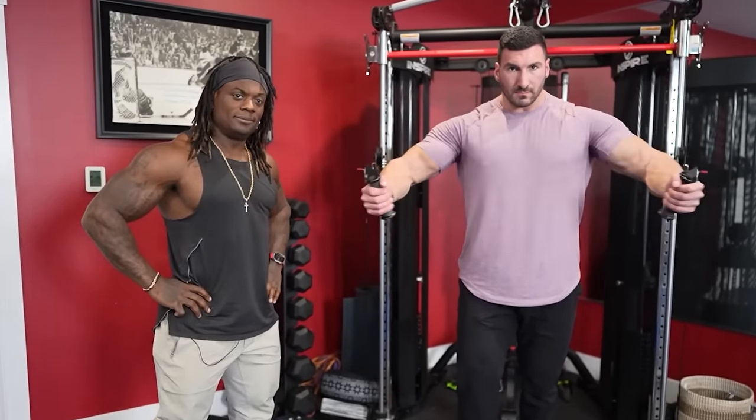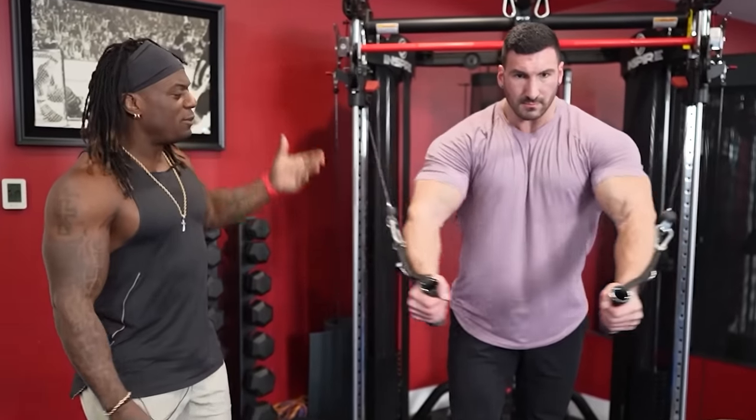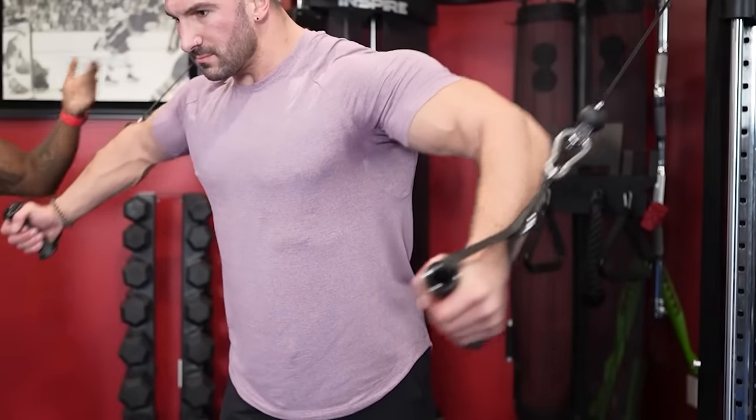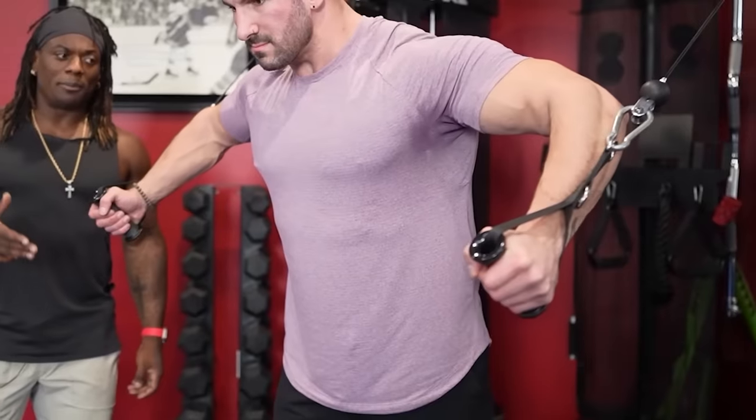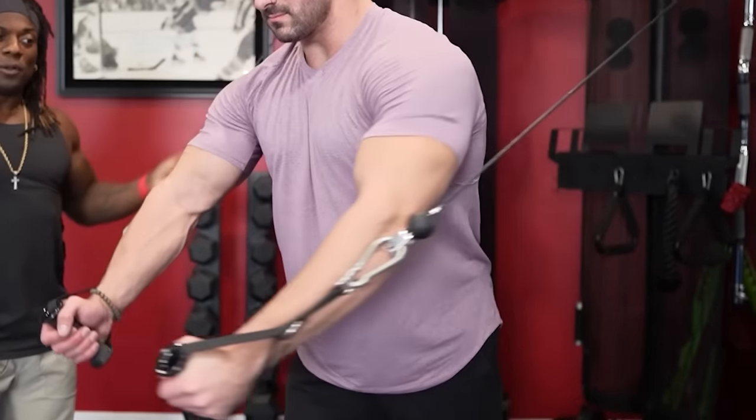medium, and high. Now, a couple things to make sure, guys, when we're doing cable flies, make sure that the angle of the cable is the same angle of the forearm. That's gonna ensure that you're pressing it in the direct pathway or the line of pull that it's intended.